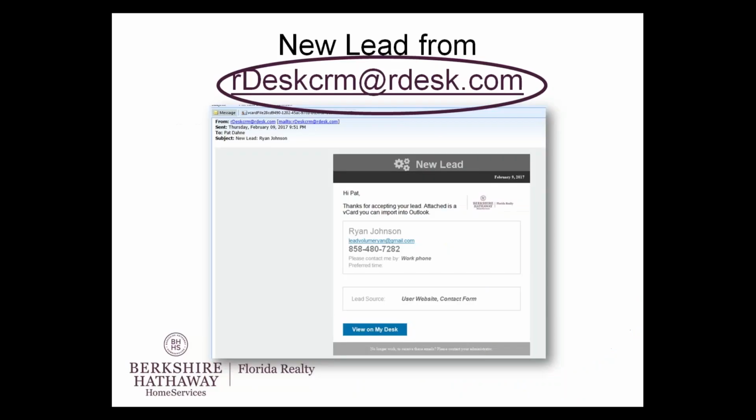And not only that, this is what the lead looks like whenever a lead comes in through Lead Resource. Again, whether it's from the national website, our company website, or as a Prima agent, your Prima website, this is what a lead looks like and comes from ourdesk@ourdesk.com. So what I would suggest that you do is I would put this email address into your contacts. In your phone, on your Outlook, whatever you use where your contacts are, add this email. And I would put new website lead as the name of it. And so you can become familiar with what this looks like.